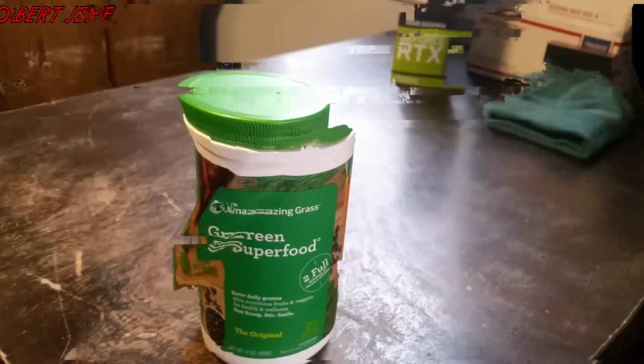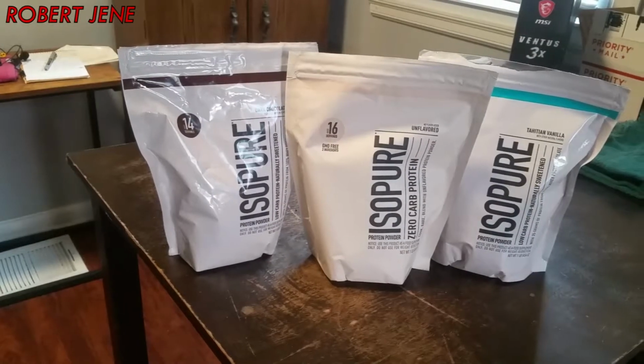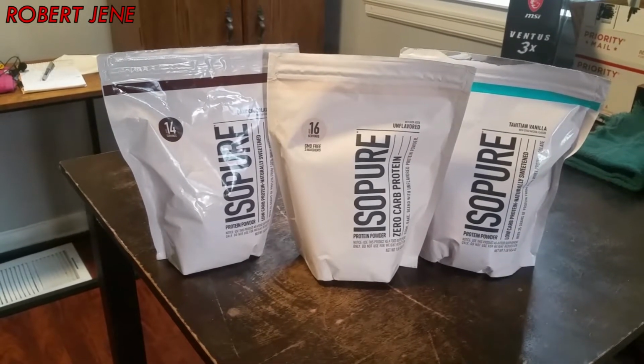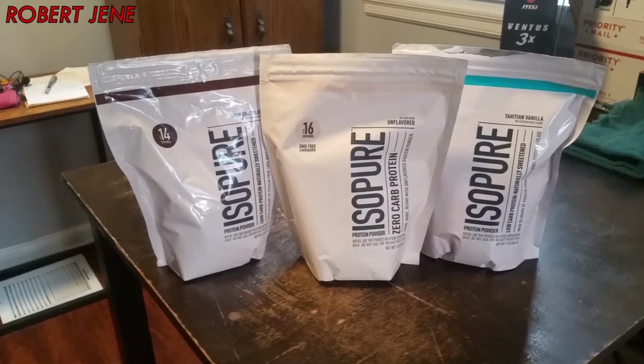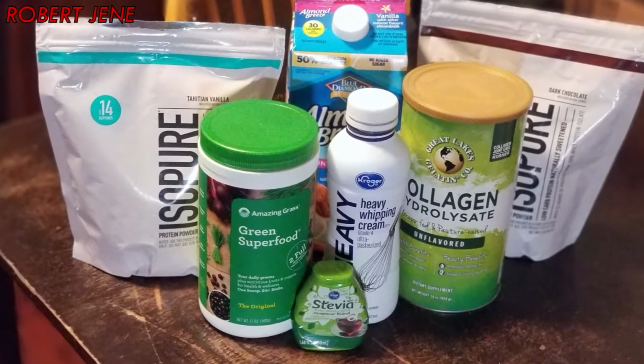I make all kinds of shakes. In the beginning, I tried spinach and kale. Kale was a little bitter for me, and then I did spinach a lot, and I discovered amazing grass green powder, and it's like 2 squirts of stevia per scoop of that stuff makes it sweet. And then I get either unflavored or chocolate or vanilla Isopure that has stevia as a sweetener, but the unflavored isn't sweetened at all. I mix it all together with some other things. Again, I'm not going to go super into details. If you're curious about that, and I know a lot of people are asking about it, ask me in the comments.